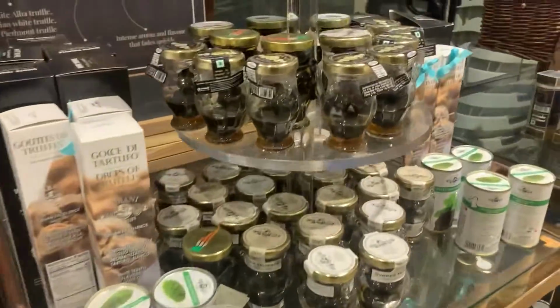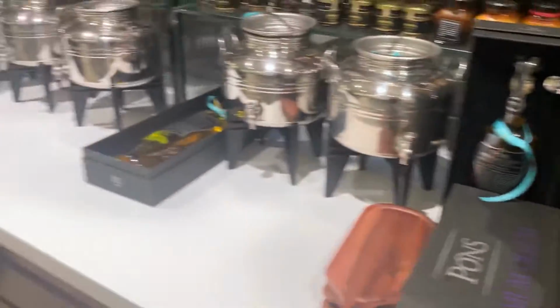So the next stop for me is Food Hall. All of my Bombay trips are actually incomplete without Food Hall, similar to Crawford Market, because I shop a lot of groceries and food equipment and a lot of other things from Food Hall. So let's go inside. This is absolutely one of my favorite places in Bombay as well as Delhi. I can also get my truffle from here. This is one of the best options for a lot of things.